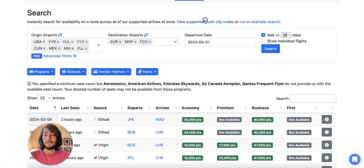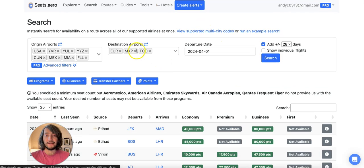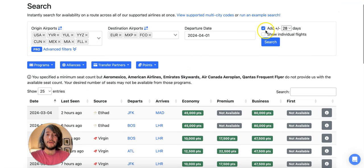And I'll put all of Europe, which includes, you can see, basically all the big hubs. In fact, I think they just added Milan and Rome to it. So you'll see that I added them on the end there because Italy is, I think, where we should try to go. But they were already in the EUR one. And you can do plus or minus however many days, whatever dates. This is just an example to show you how I would go about spending those kinds of points. And we'll do some hotel examples at the end too. And of course, that's dictated by how many points you might have left over or not.